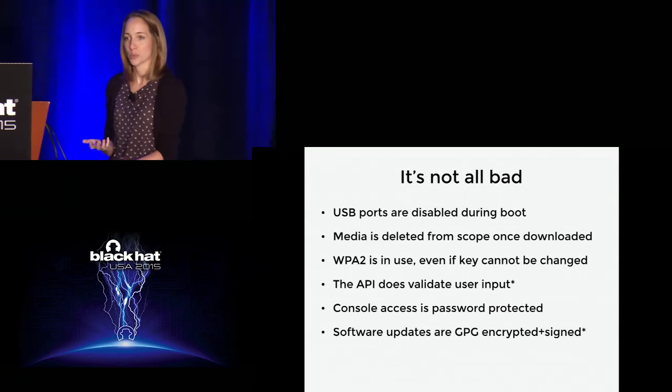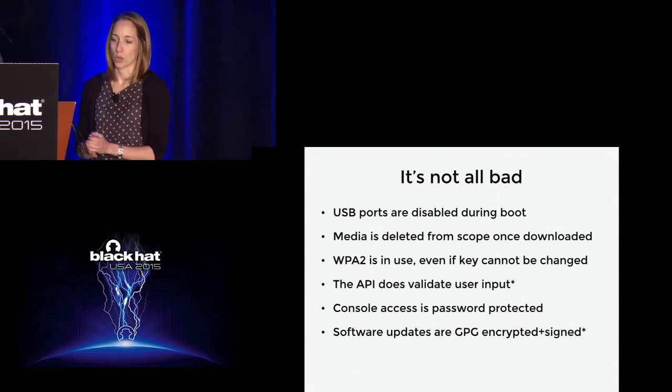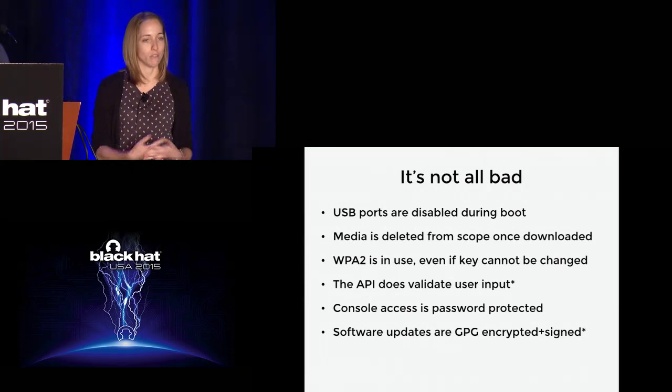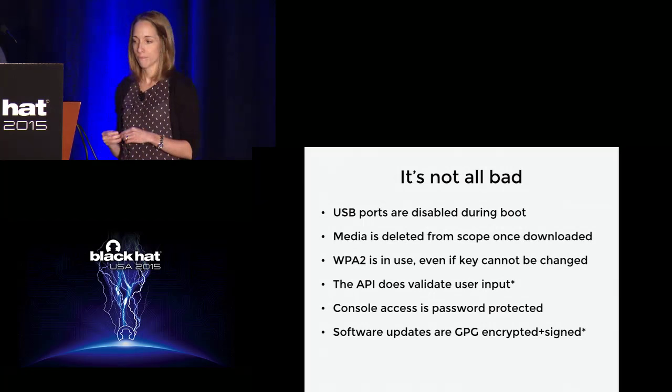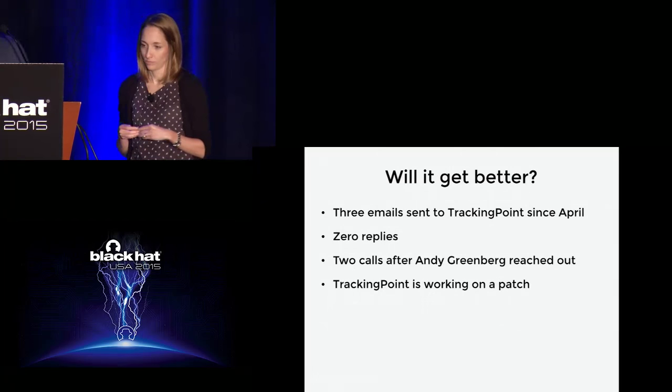Console access is password protected. Software updates are GPG encrypted and signed, even though TrackingPoint's implementation wasn't exactly what it should have been. They actually did take a lot of steps to secure the platform. So will this get better for TrackingPoint?